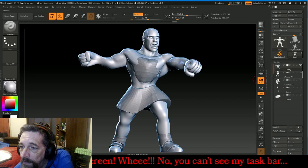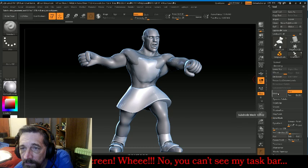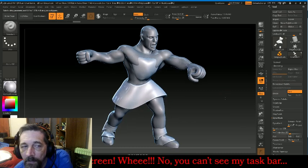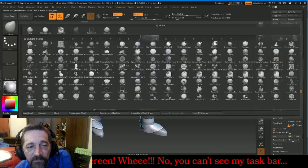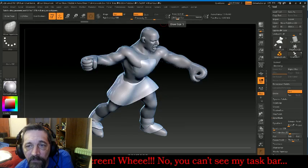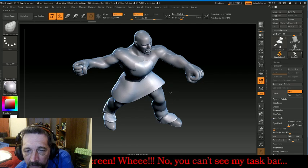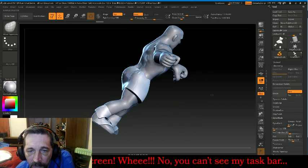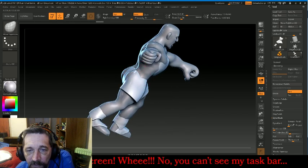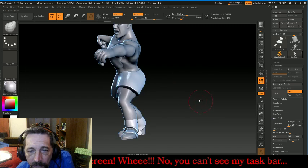So we're going to go ahead, go down to the clothes, and we're going to subdivide them a couple times. And then we're going to grab the move brush. Actually, make it move topological so we don't move anything we don't want to. Make the brush a little bit bigger. Grab this corner and pull it into the chest. Grab over here, pull it in. Grab back here and pull it up. Okay.